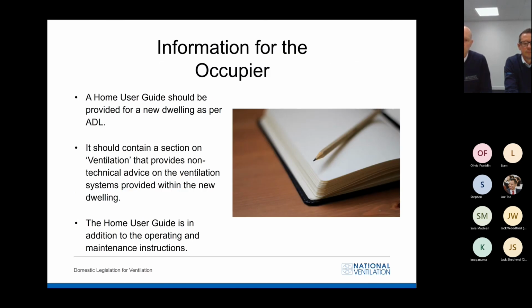As per approved document F, the Home User Guide is a non-technical overview for occupiers and should include some basic details on the operation and maintenance of the system. The operating and maintenance instructions provide further details as required.